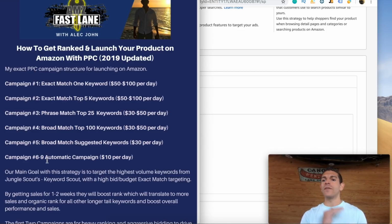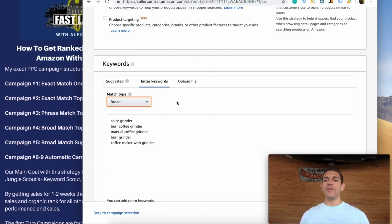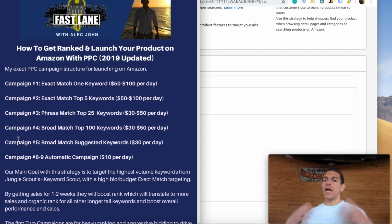And that's why we do $10 per day, because anything more than that, we're just testing at this point. So $10 per day, and at that selected bid and budget, we want to do an automatic campaign. Very simple. We just press automatic campaign, $10 day budget, and launch 4 of those. And we're just going to monitor those, and all of this together is going to help our product rank.